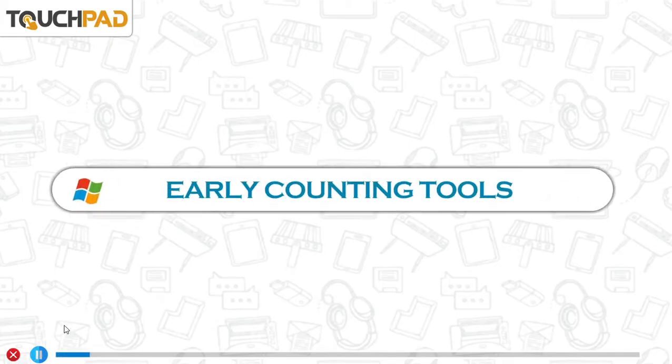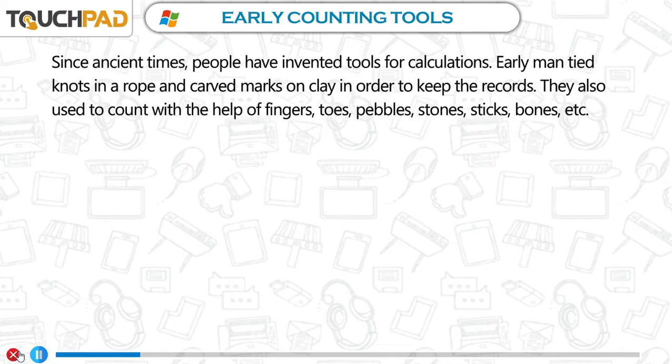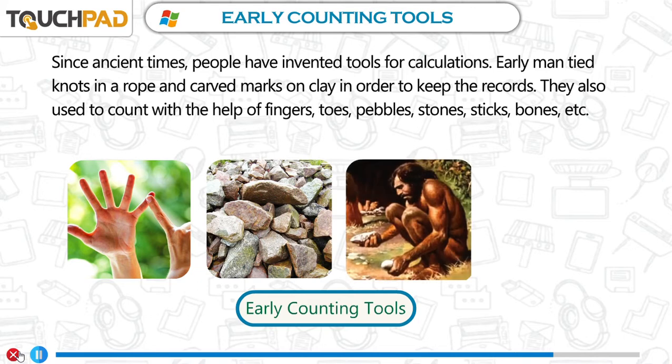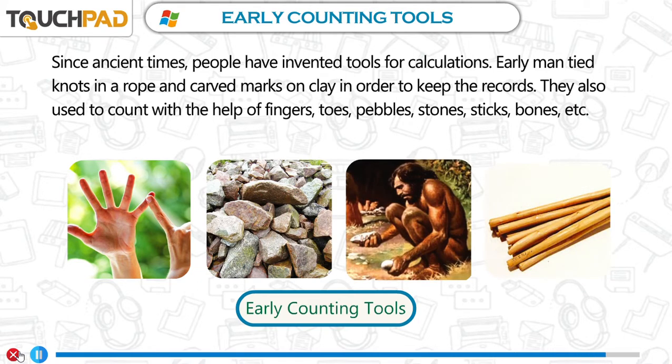Early counting tools. Since ancient times, people have invented tools for calculations. Early man tied knots in a rope and carved marks on clay in order to keep records. They also used to count with the help of fingers, toes, pebbles, stones, sticks, bones, etc.